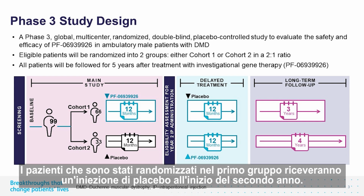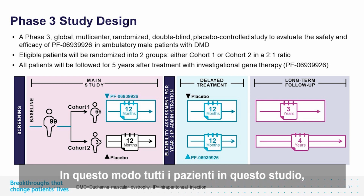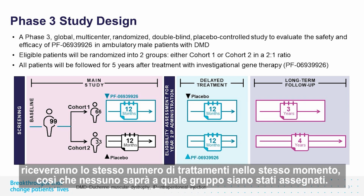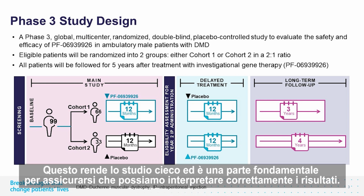The patients who are randomized to cohort 1 will receive a placebo injection at the beginning of year 2. And this is really so that all the patients, whether they're in cohort 1 or cohort 2, get the same number of treatments at the same timing in the study so that no one can tell which cohort they've been assigned to. And that's part of keeping the study blind, which is a very important part of making sure that we can interpret the results correctly.